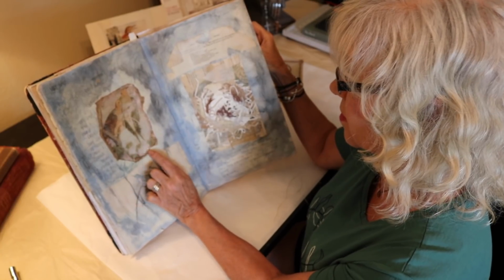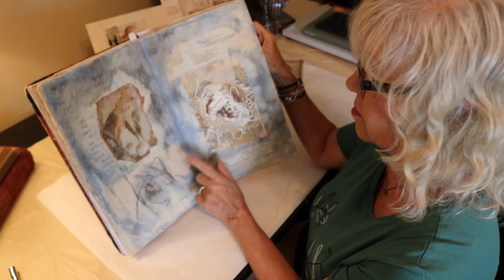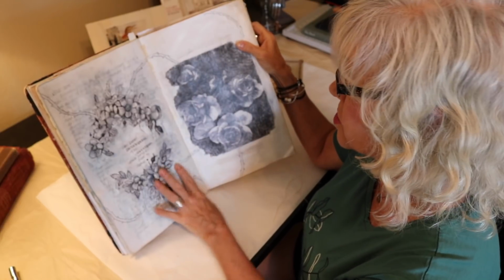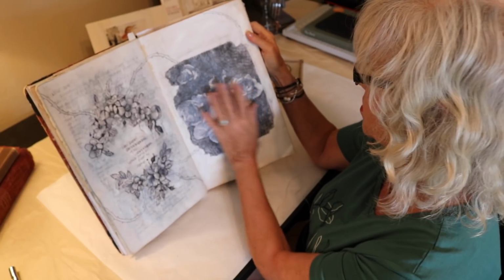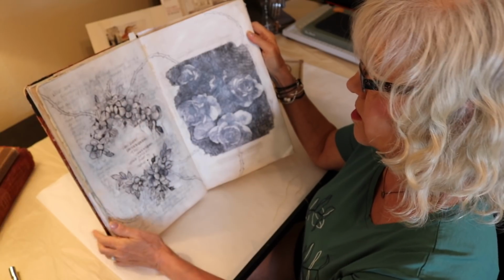Now this is a transfer on paper, and then I glued it into the book. And then in June, I was doing a lot of gardening and really working on the garden. And so these are transfers here of roses from my garden. These are all hand-drawn roses and flowers.